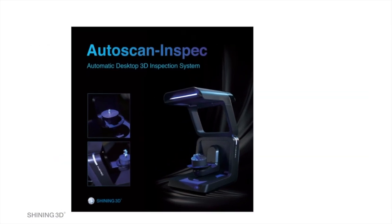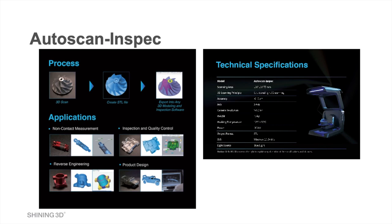So let's check out more details, all the small specifications. First of all, we can look at the process. It's pretty easy to explain, from the 3D scan to the STL, to any export into a 3D modeling software or inspection software. The applications are easy to explain as well: non-contact measurement, inspection and quality control, reverse engineering, and for sure product design. I guess there are way more applications, but all our customers use our technology in a different way.